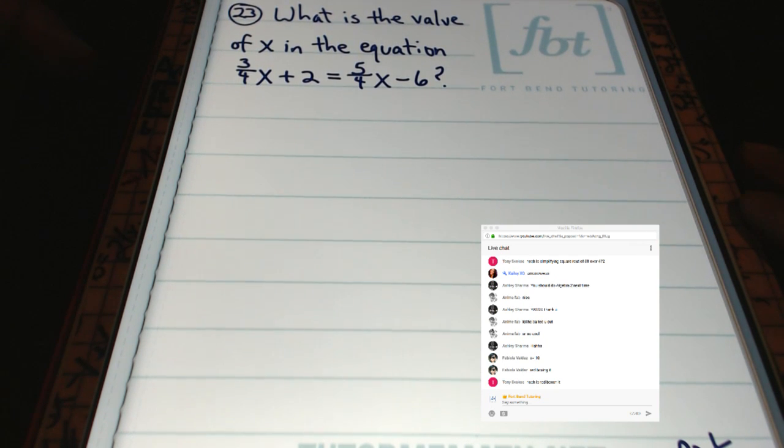Tony says that Noah is red boxing it. Fabiola says we don't like the fractions, but that's all right, Fabiola. We know what to do with the fractions. We're going to get rid of them.